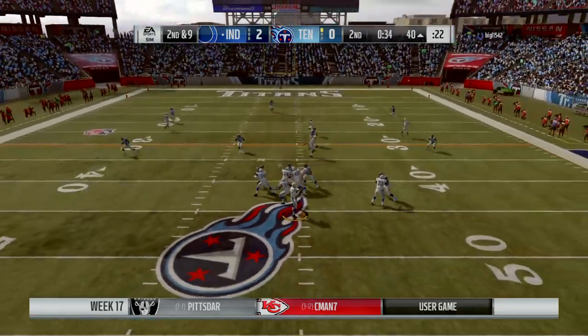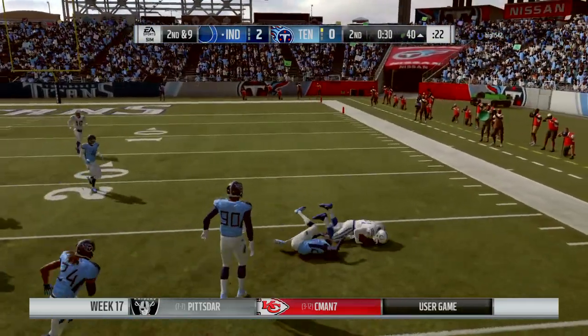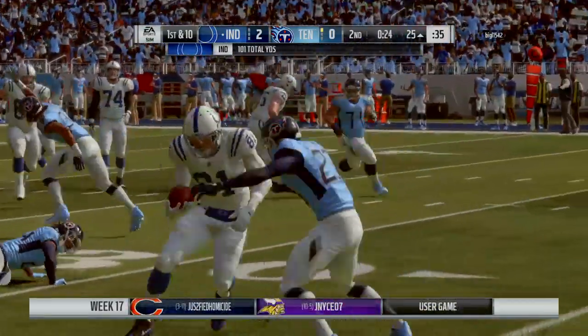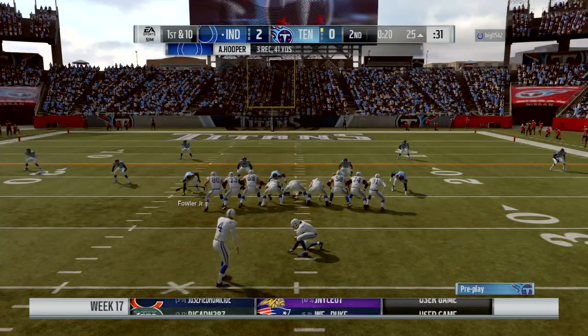They'll fake the give. Now Stafford. Going right side here, and that's complete. And they're able to get this one past the 30 down to the 25. The passing game for the Colts finding its stride, another first down. Field goal forthcoming for Stephen Hauschka.